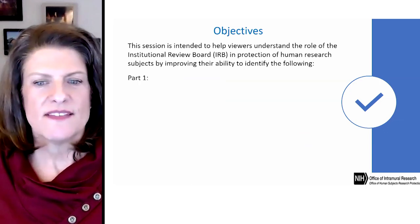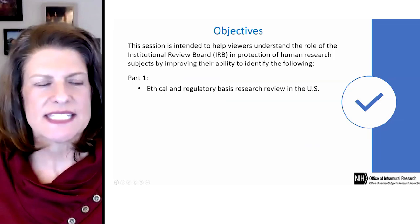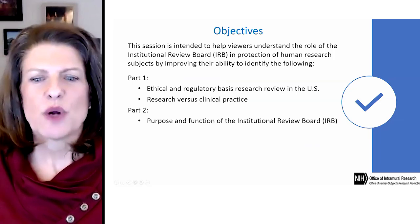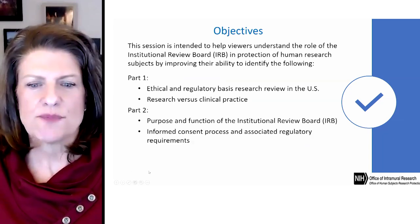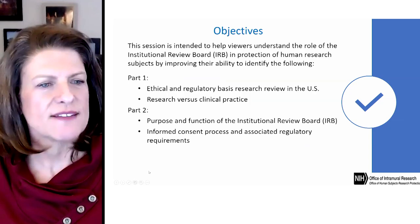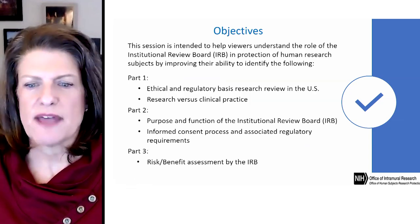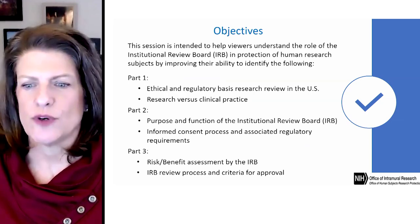Part one, the ethical and regulatory basis for research review in the United States. Two, purpose and function of the Institutional Review Board in the informed consent process and associated regulatory requirements. And part three, risk and benefit assessment by the IRB and IRB review process and criteria for approval.